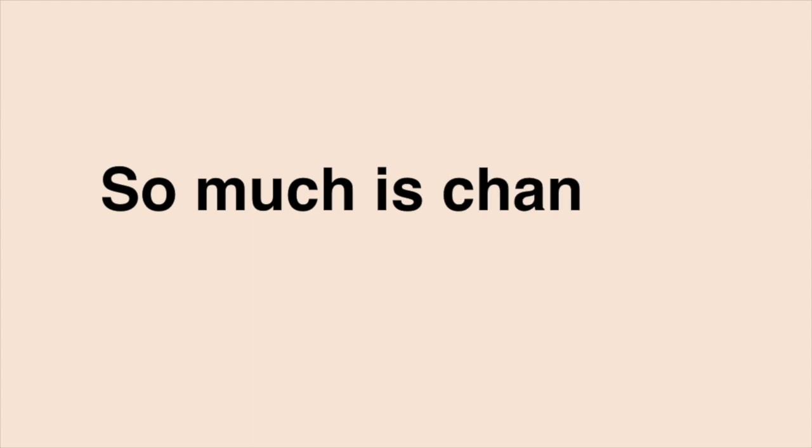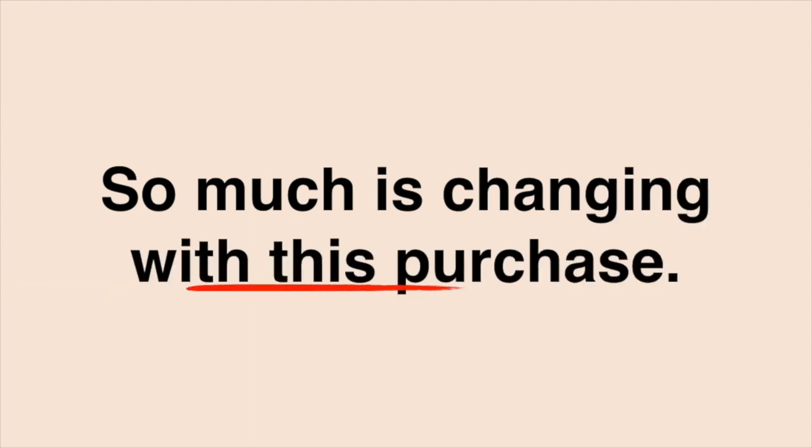So much is changing with this purchase. I know the saying is the first $100,000 saved is the hardest, but I swear the first house hack feels much harder. I can't wait to fast forward to a few months from now and we are just cruising in our new place.